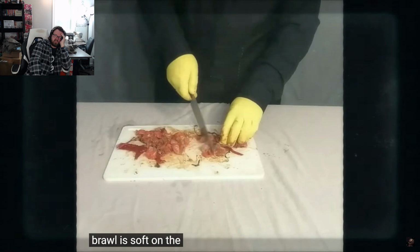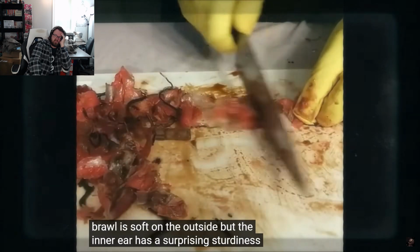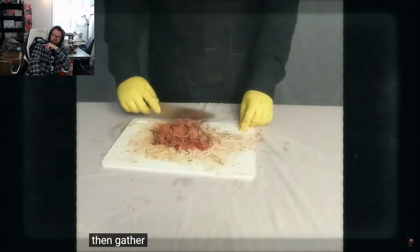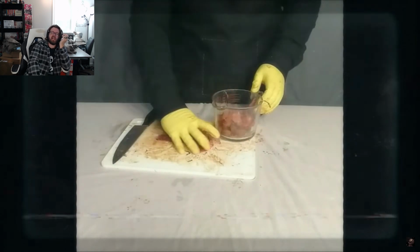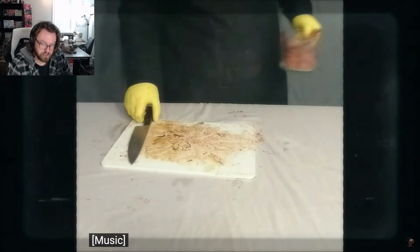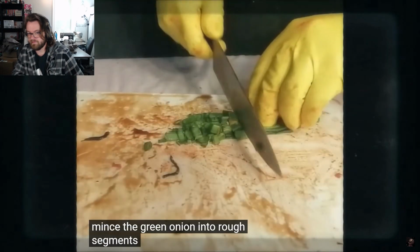Crawl is soft on the outside, but the interior has a surprising sturdiness. Oh no, it looks like it's being cut pretty freaking well and easily. No, no. Then, gather the meat and set aside. Why you gotta add the sound effects, dude? Hey, that one bit's not cut properly. You gotta slice that up. When it comes to cooking, you gotta make sure your meat is properly taken care of. Mince the green onion into rough segments.